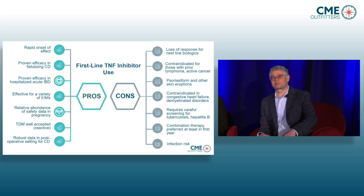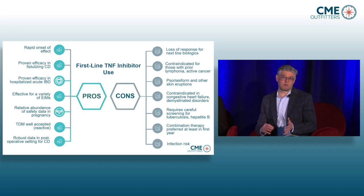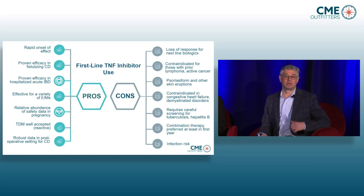And then we have also robust data in the setting of postoperative Crohn's disease, which is yet another patient-specific scenario that we need to be thinking about in selection of therapies. And then there's a whole bunch of reasons why we might not want to use an anti-TNF up front. We know that it may portend loss of response for the next biologic therapy if there is a loss of response. We know that there are certain medical considerations we need to think about for our particular patient.